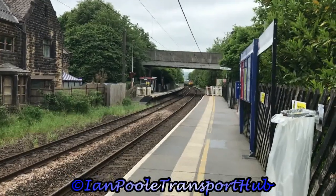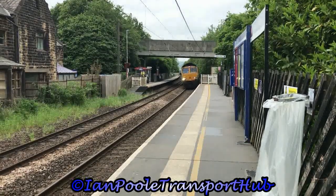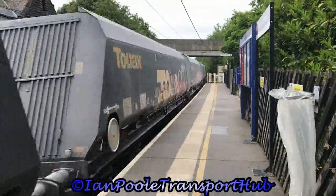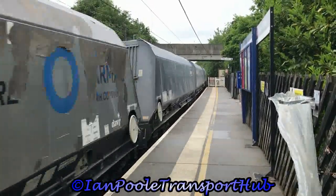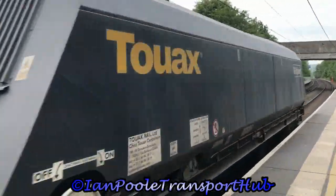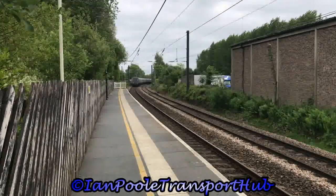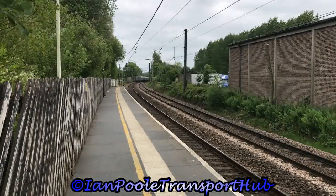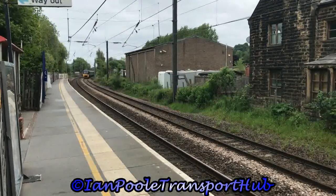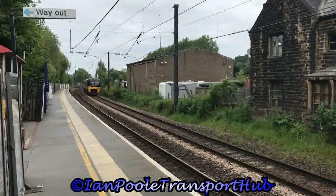Tooting from around the corner is 66741, working 6M38 from Arco Quarry to Bredbury Tilcon. Coming next around the corner is 333008, working the 1337 Northern service from Bradford Forster Square to Skipton.